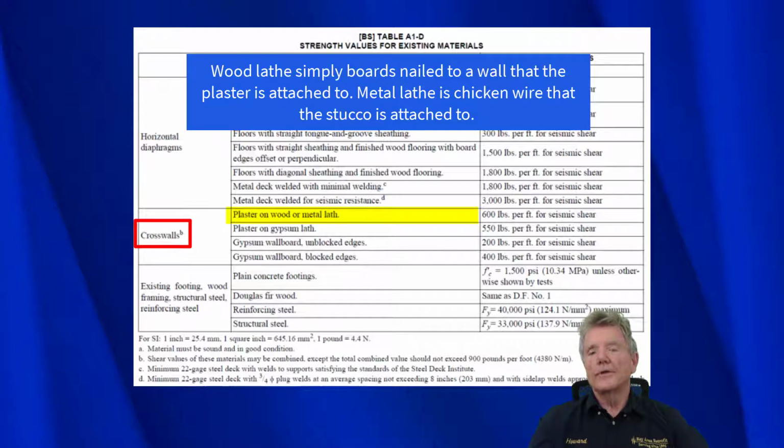Now, if you go into the stucco, you will see either wood lath, or you will see wood lath in these big boards, or you'll see chicken wire. So that's the metal lath. So we're going to find one of those two things. And then also sometimes on the interior, we find something called gypsum lath. And that's usually like a sheetrock stuff. We call it button boards. It's got holes in it.